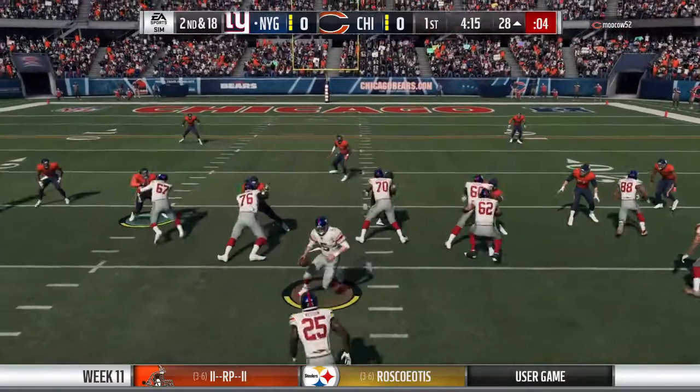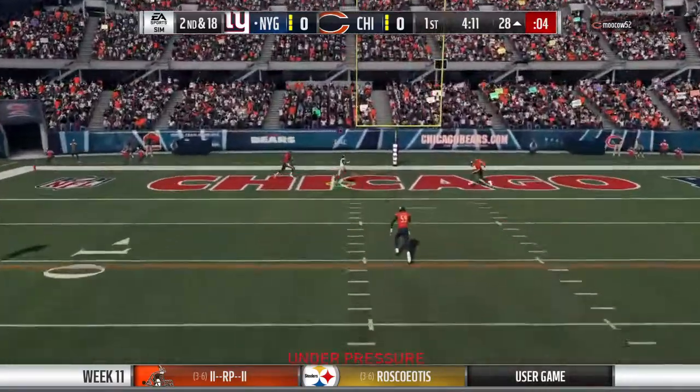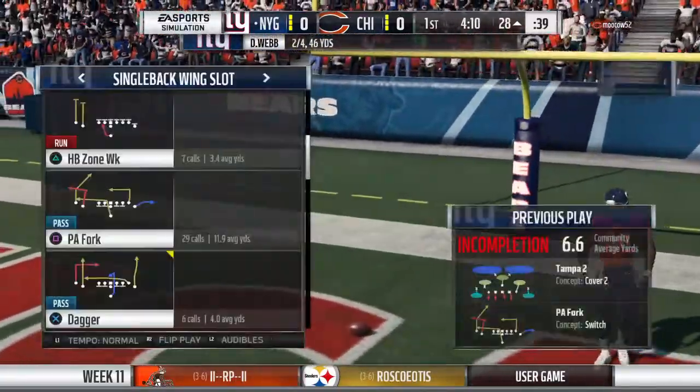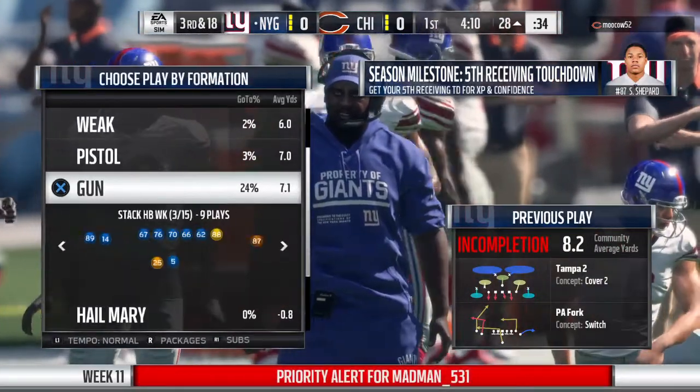Play clock winding down. Webb going for it all. And he can't hang on. That's definitely going to be one he wishes he had back. Incomplete in the end zone.